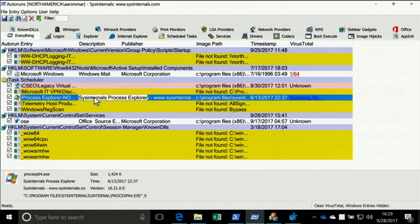Any questions about autoruns? Export the data? Export the data, sure.